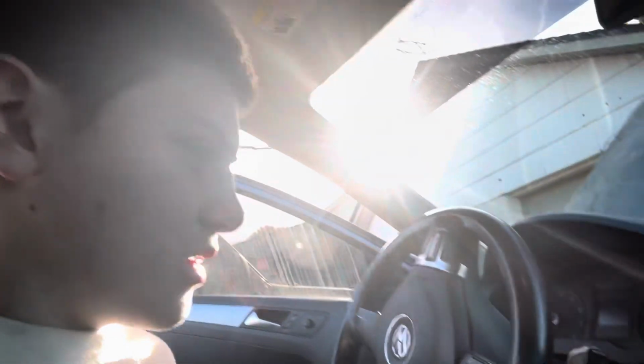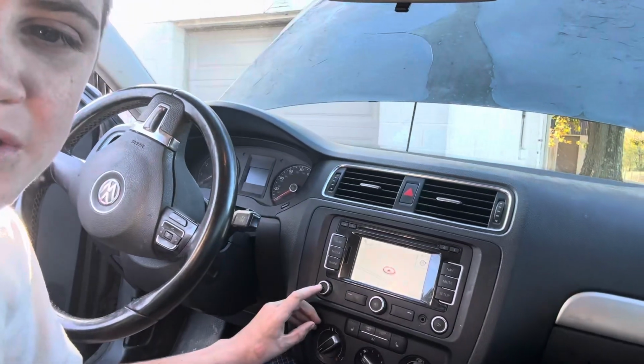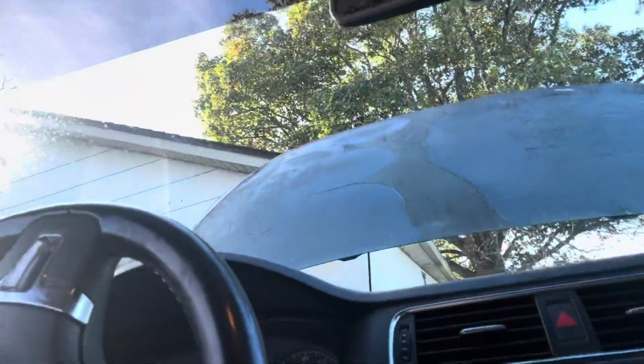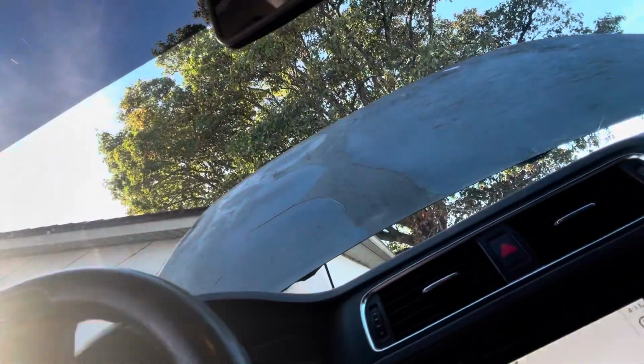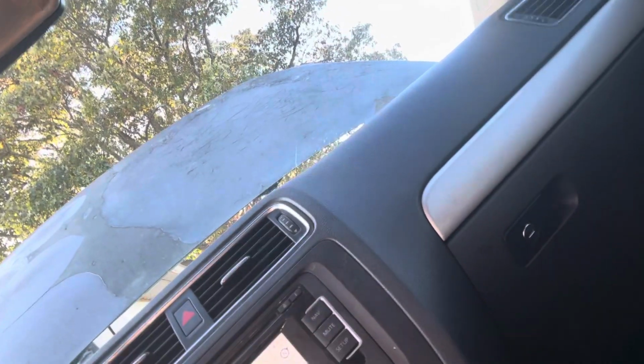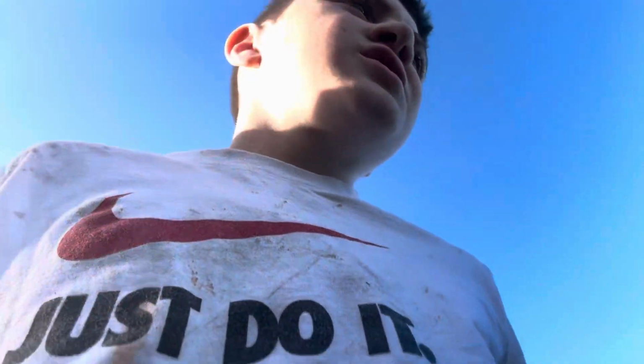Hold on one second, guys. Okay, sorry, I had to turn the music off. Yeah, you got all that, and if you press this button, it turns it off. It's got voice command. We're gonna get out of the car. Yeah, it's a pretty nice little car.